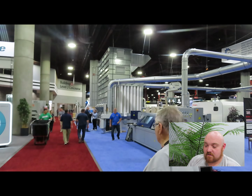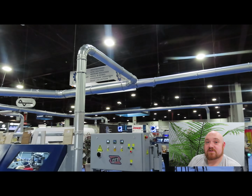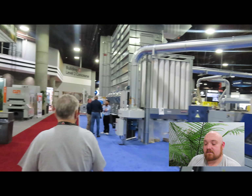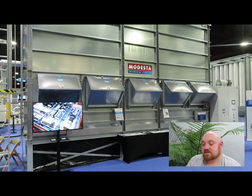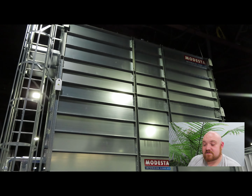The ground floor of the whole place, huge. I think it was over 1 million square feet of equipment that we walked through over a couple of days. If you've never been, it's definitely worth the trip just to see all the different things that are there. Like this is an indoor dust collector that's bigger than some people's shops.